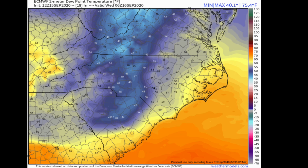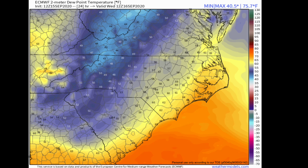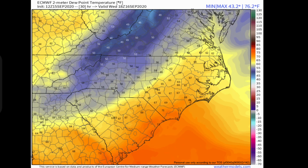It doesn't normally take until maybe November until we get some week-long periods with fall-like conditions is what I'm trying to say. But I'm missing some frames here, but like I said, you start to get to later into next week, and it just continues.